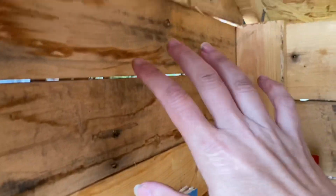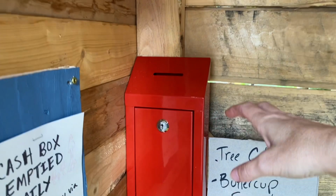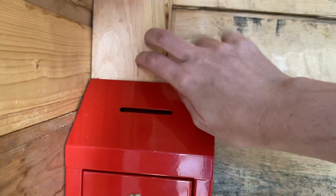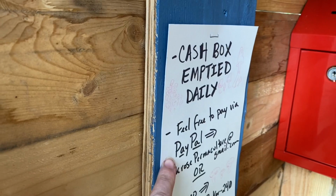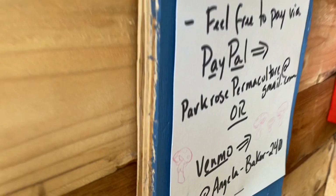We also made sure that this is all enclosed. There's no way anyone could reach in and try and pry off the cash box. And it is bolted in several places to this 2x4 here. So it's really, really secure. Folks can also pay via PayPal if they want to use their phone, or Venmo. Those are some other options.